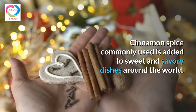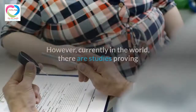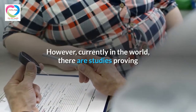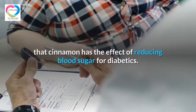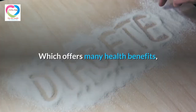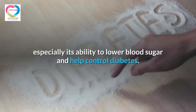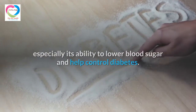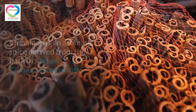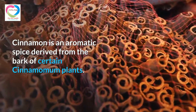Cinnamon spice commonly used is added to sweet and savory dishes around the world. However, currently in the world, there are studies proving that cinnamon has the effect of reducing blood sugar for diabetics, which offers many health benefits, especially its ability to lower blood sugar and help control diabetes. Do you know that? Cinnamon is an aromatic spice derived from the bark of certain Cinnamomum plants.